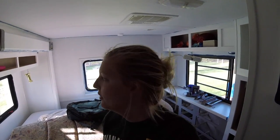So we have finally completed the first coat of white all over in the bedroom, and it looks pretty good. So we're really excited about that. It is a lot of work in here because of all the nooks and crannies, but it's worth it. It's looking awesome. So moving on to the rest of the RV. The bedroom definitely took the most amount of time. The rest of the RV will go a lot faster.